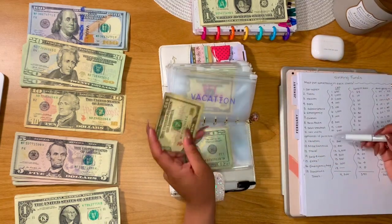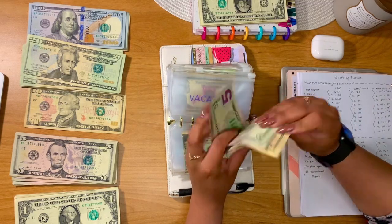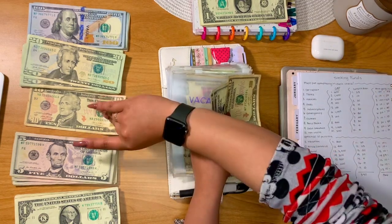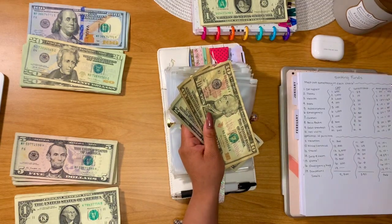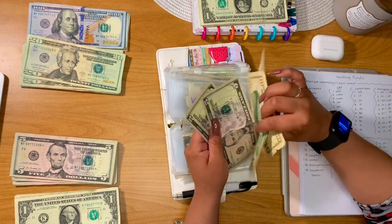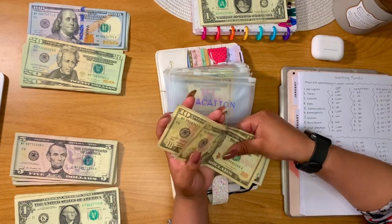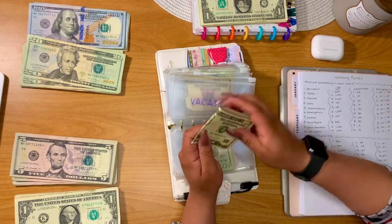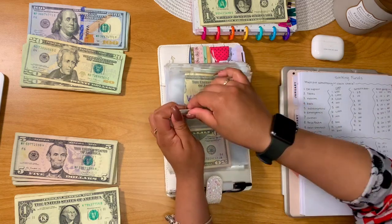So the next category is vacation. I put only 20 bucks last time, and I'm only putting $10. I don't think we're going anywhere anytime soon, to be honest. So I'm not even going to stress about saving up so much right now, because I don't have enough to save up that right now. Little by little though, as consistency pays off.